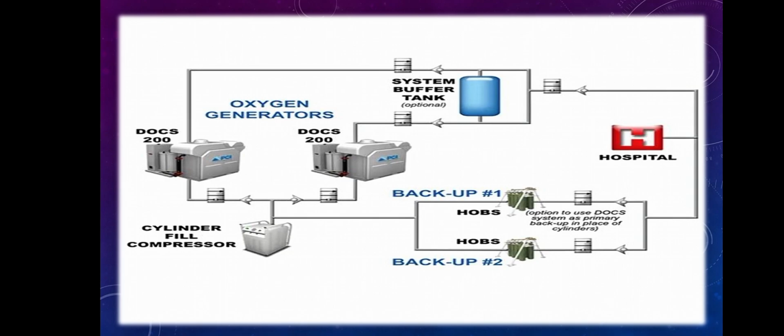From the buffer tank or directly from the generators, the oxygen flows through the pipeline network into the hospital, represented here by the red H symbol. You can clearly see in this picture. This supplies oxygen to all wards, ICUs, and operation theaters.